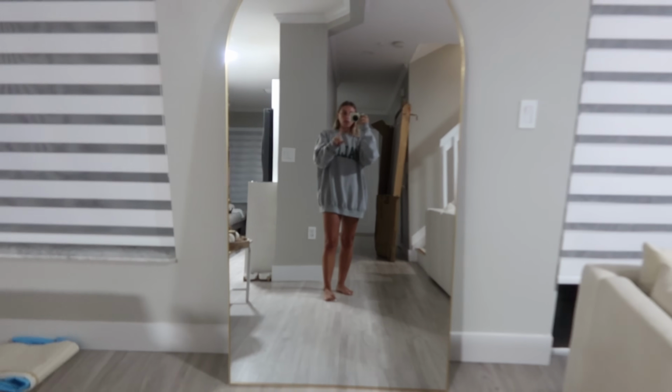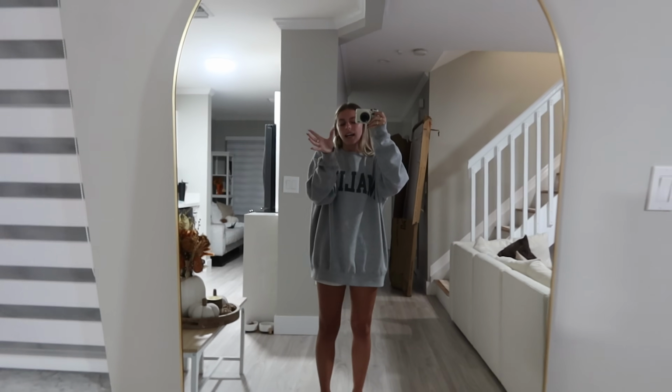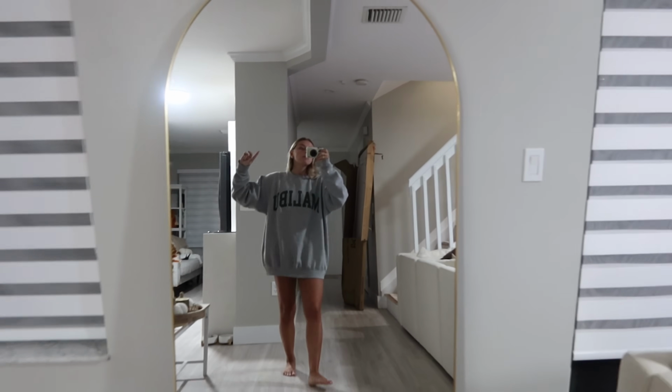And I have been utilizing a mirror here. Honestly, this is where I'm used to having it. So I feel like I'll use it more here, but I do want one in the entryway still. So I am so happy with this one.